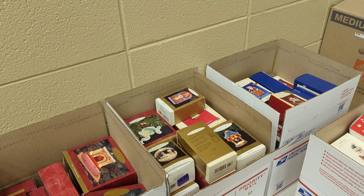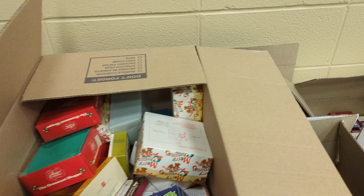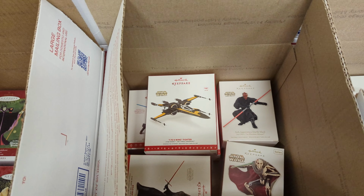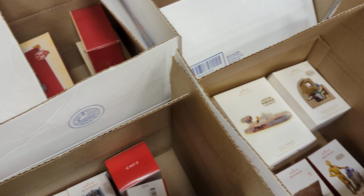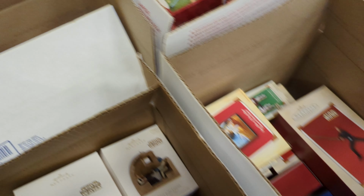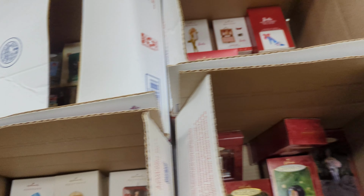Trying to think where the rest of the... Did we see all the Star Wars? I guess, well, no. Here's some... Toward the end here, we have lots of newer Star Wars. Kind of hard to see in there, I apologize. But if you look on the website, you'll see all the photos of everything. But some great lots of Star Wars. And even got some Radio Flyer in there. Star Wars, and then more Barbie.